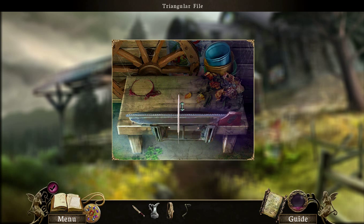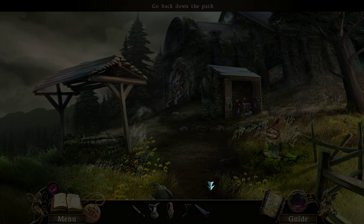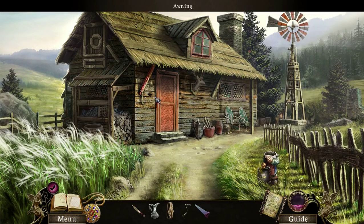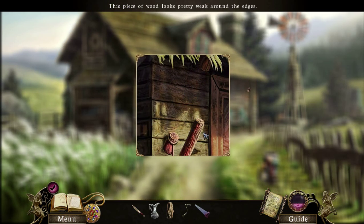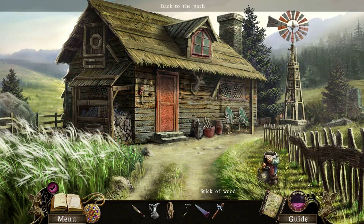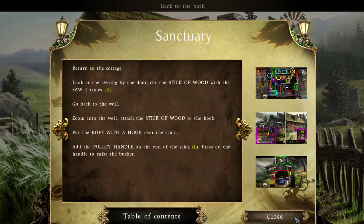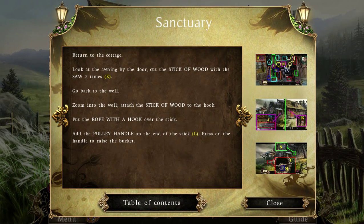Is this a whetstone? Yeah, that'll work. Wait. I'm using a file to fix the saw. Aww. I've never seen that before. Okay, that gives me a stick of wood. I have no idea what I'll use a stick of wood for. Oh my. Okay, so you need to use it with the... Go back to the well, use the stick of wood as a hook.